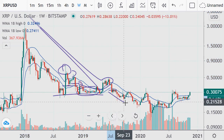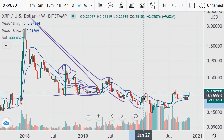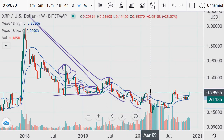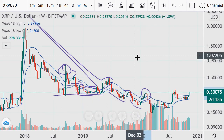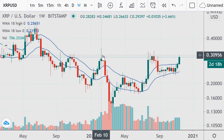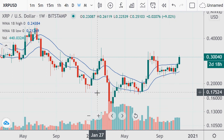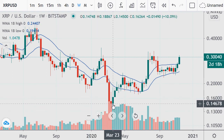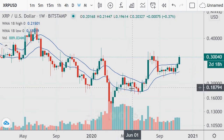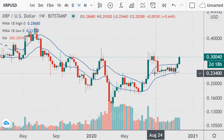And on attempt number 2, it didn't hold too well, and another leg lower. Resisting the 18, leg lower low. Attempt number 3, but instant fail. As we can see, it comes up in here, 18 test, yep, and then fails the 18, not holding that support, another leg lower. 18 test, but it doesn't break down below the lows. And another attempt in here.